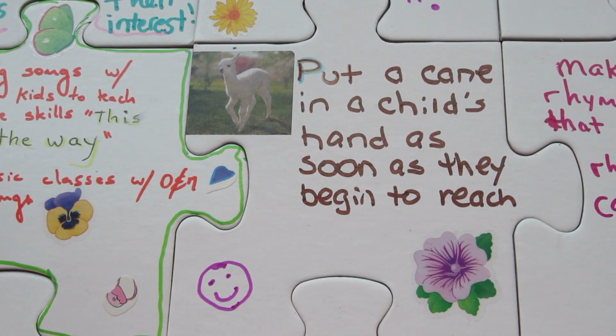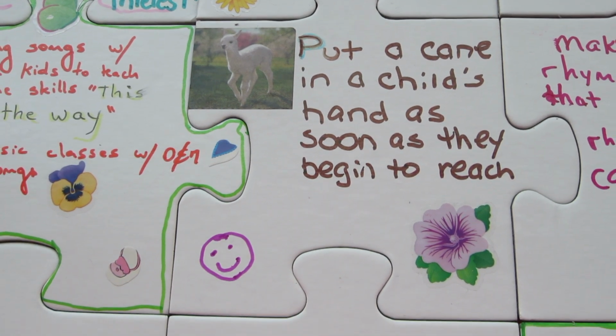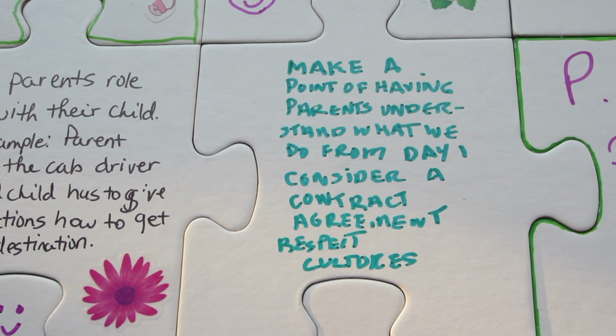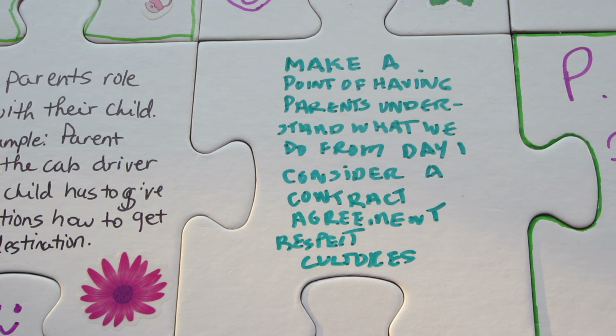Put a cane in a child's hand as soon as they begin to reach. Make a point of having parents understand what we do from day one. Consider a contract, agreement, respect cultures.